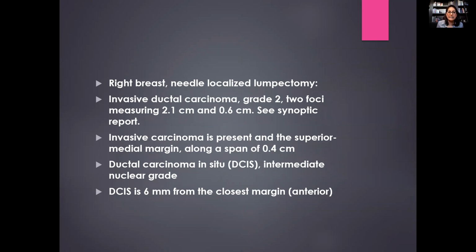And in this case, it said invasive ductal carcinoma grade 2 foci, measuring 2.1 centimeters and 6 millimeters, which is really just like what we saw on the mammogram and ultrasound. Invasive carcinoma is present, and it was intermediate nuclear grade, okay? And they tell you how close things are to the margin, okay?